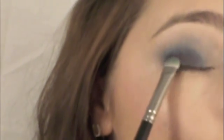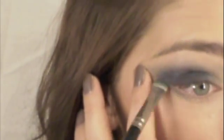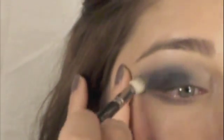I'm going to take that same 239, flip it over, and start applying over it this color. Whatever you have on this 239, which is a mixture of all colors, just take it underneath a bit. Now we have created the most fantastic, unique color because it's a very sultry, midnight blue, purple color. Take your 217 and blend the edges out.